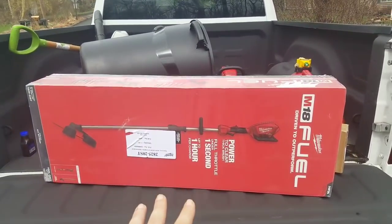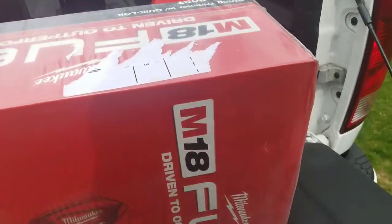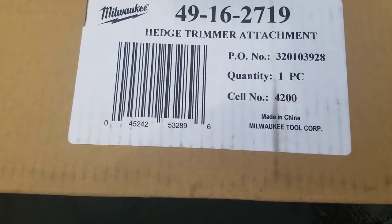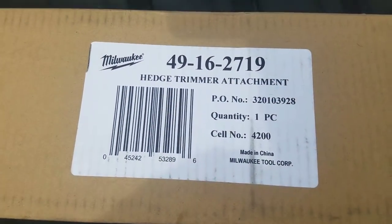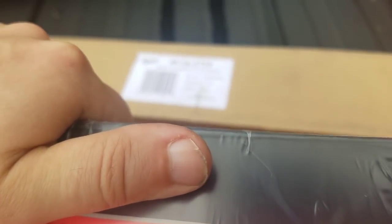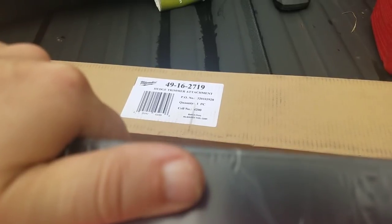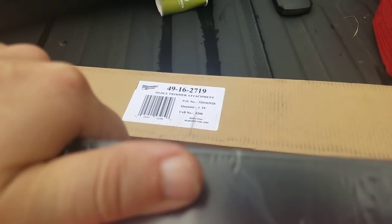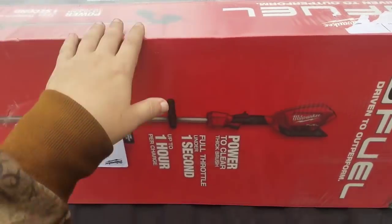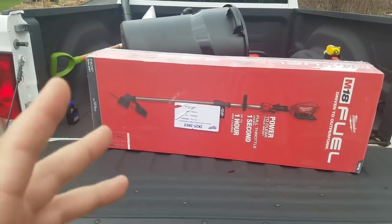This is the string trimmer, and here is the hedge trimmer attachment. But again, I don't know what's going on with the pole saw attachment. But we'll have to check that out when the time comes. But all right, so that's basically it. We'll be back in a little bit.